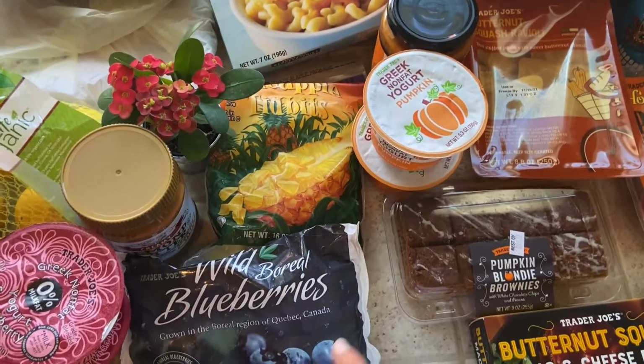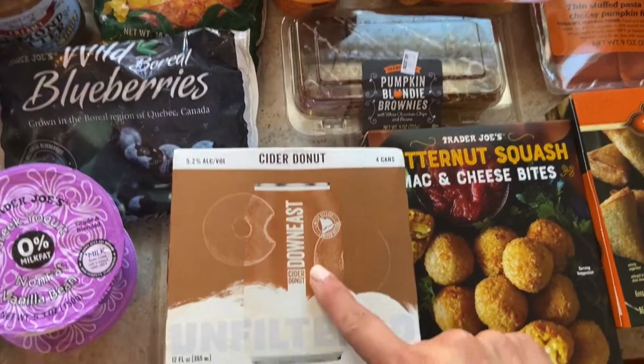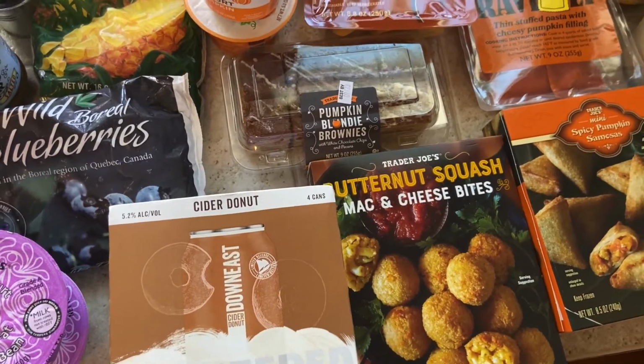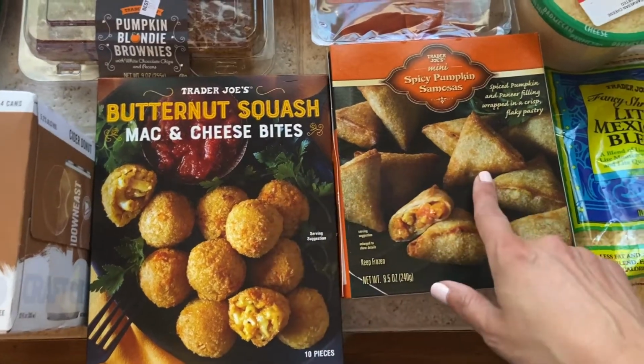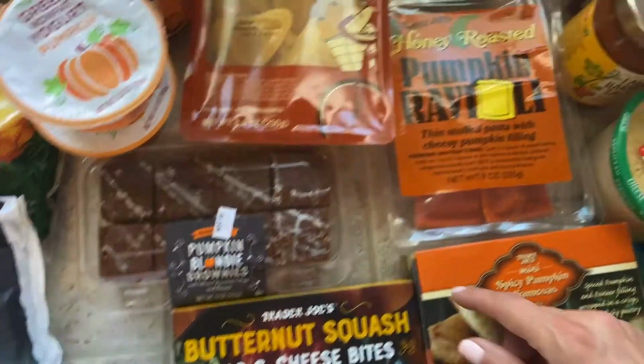Then frozen fruit. Of course, we have Pumpkin Land. Oh my God, Downey cider donut. That's local to the Massachusetts area. And then Pumpkin Land. So I've never tried these. I think I've tried these. I think they're good. I've never tried these pumpkin blondies before.